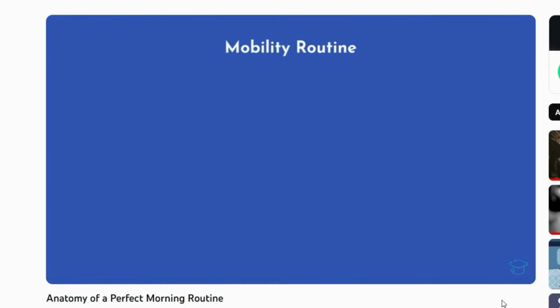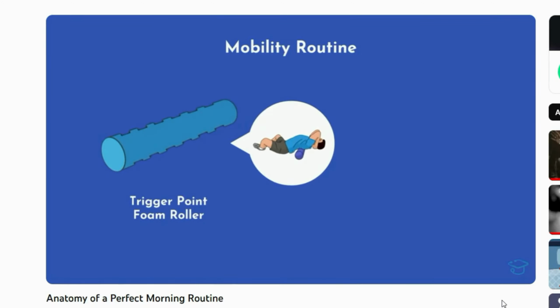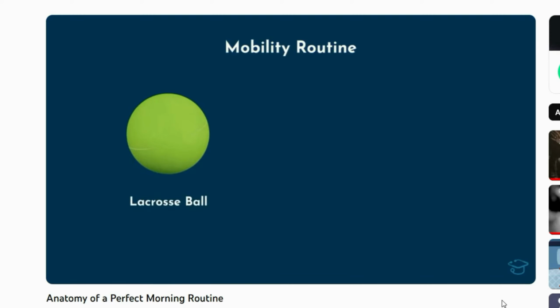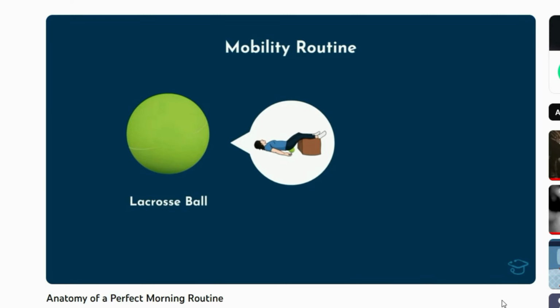I first roll out my thoracic spine on a trigger point foam roller, which has Goldilocks firmness, not too hard and not too soft. The PVC or ABS pipes are good for the lower body, but they're no fun on your back. Trust me, I've tried. Next, I use a lacrosse ball to roll out my piriformis and glutes, and then proceed to a custom stretching routine working on my hamstrings, hip flexors, forearms, lower back, groin, and much more.